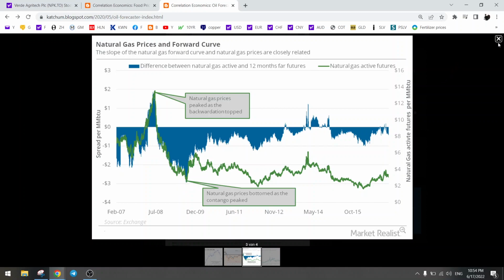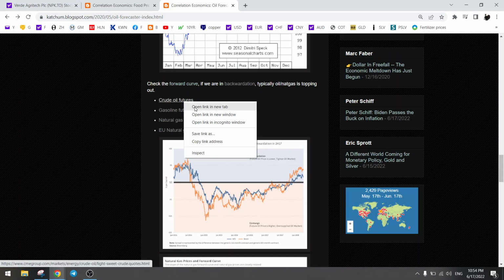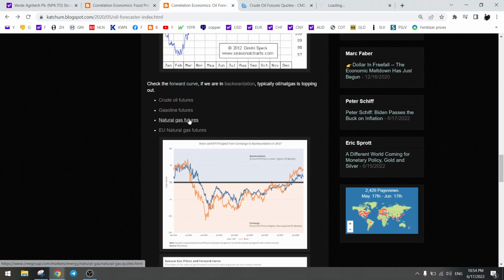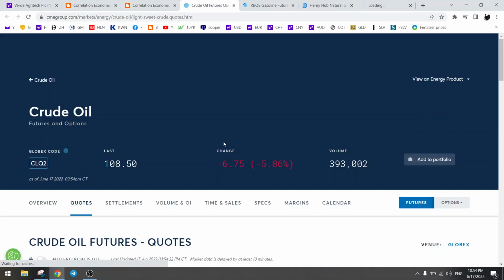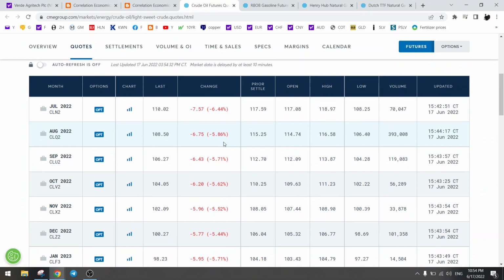So what is backwardation and contango? Backwardation just means that the price today is higher than the price a month later or a year later. And we can look at these numbers by going here. Let's just open each of them up. Let's look at crude oil.